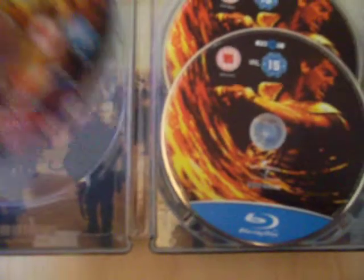Show the inside. Take the digital copy out. DVD disc, regular Blu-ray, and then 3D Blu-ray, which I've put at the back. It originally was at the front, but I'm not going to use it anytime soon. The artwork inside is just a big army, and really it's like 300. I know it's produced by the producers of 300. I dare say it's going to be very similar in a lot of ways.